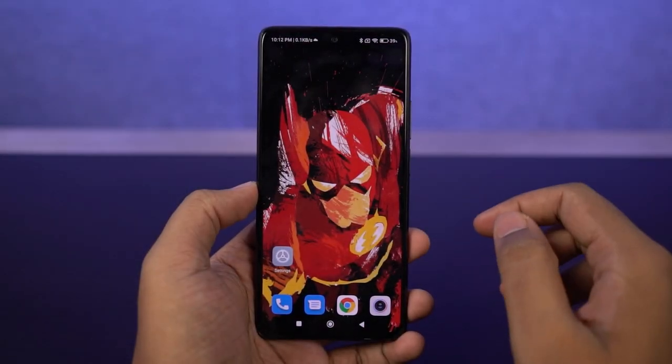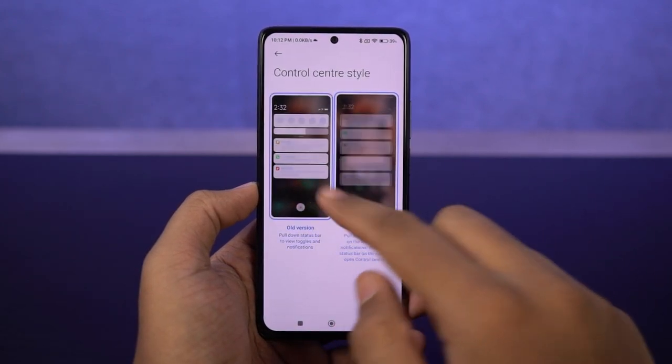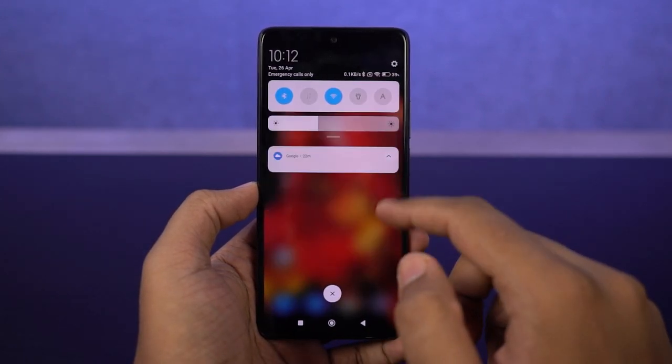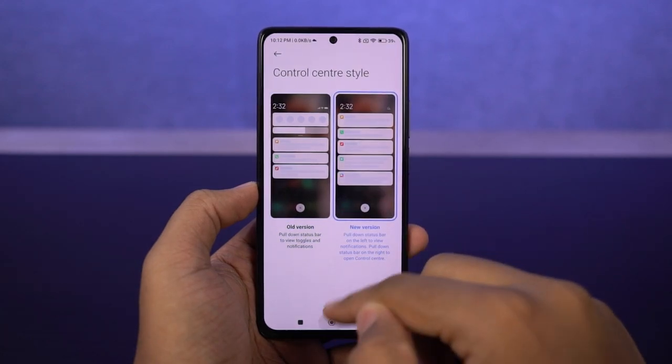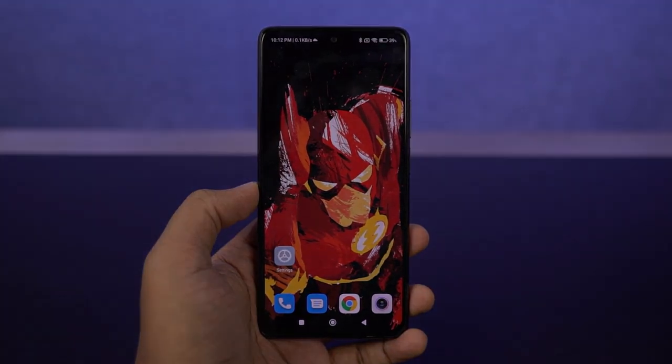Next, we have a brand new control center which looks pretty similar to iOS, and you can enable it from the display settings. Once you enable it, you can swipe from the right side corner for the control center or the notification toggles, and you can swipe from the left side for the regular notifications. Yes, it's copied, but who cares? It's really nice.